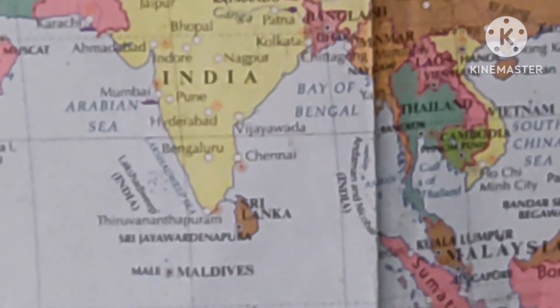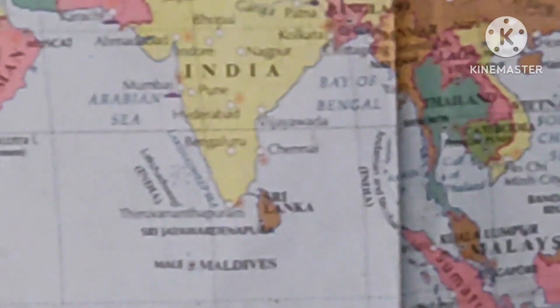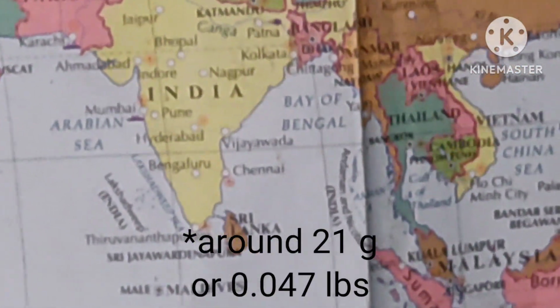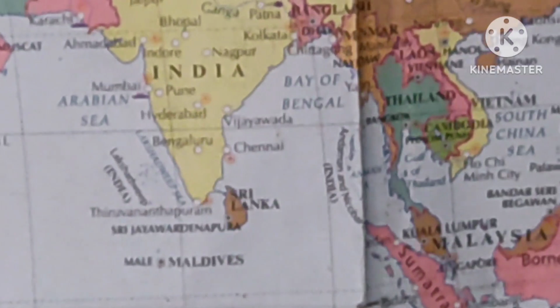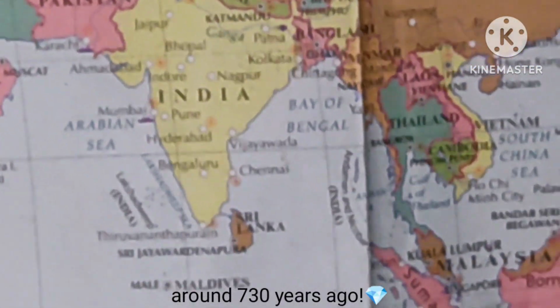So yeah, guys, at the Kohinoor Diamond mine, the Kakatiya miners found a massive gemstone of 14 grams. 14, guys. This diamond was kept in the Warangal treasuries. It was found around in 1294 CE.